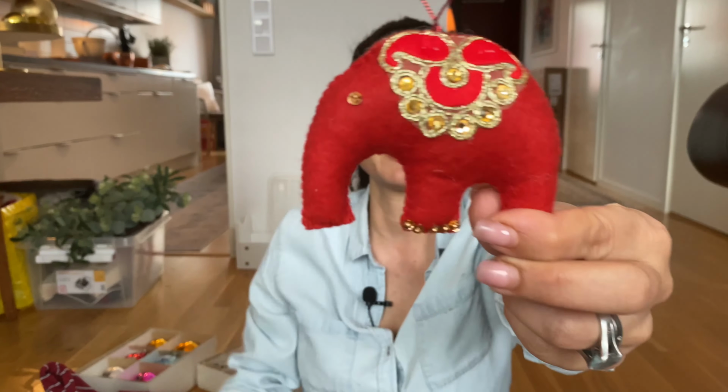So this is something my mom made. It's very special, obviously, because she made it, as well as it reminds me of Sri Lanka. That is that. And then I wanted to talk about this.